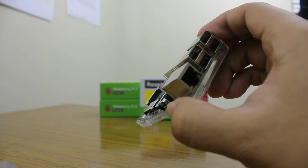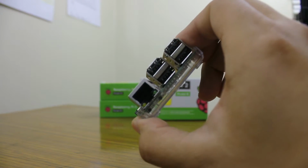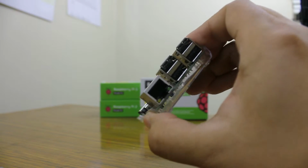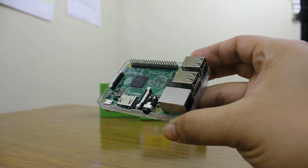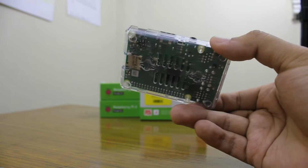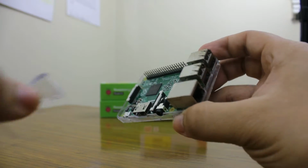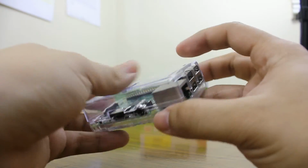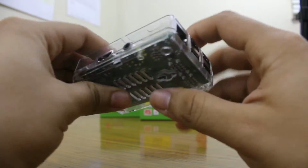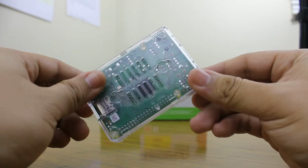Of course, it always depends on the project you want to do. It always depends on what your needs are hardware-wise, but there is barely any difference in terms of form factor compared to the B Plus. Actually, to me it feels like there's none. And remember that this is a B Plus case that it's in right now, and it fits perfectly. So that's my quick review of the Raspberry Pi 2.